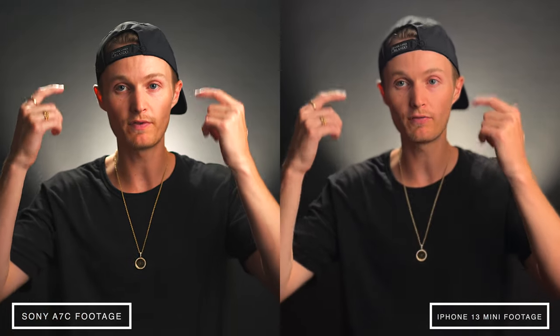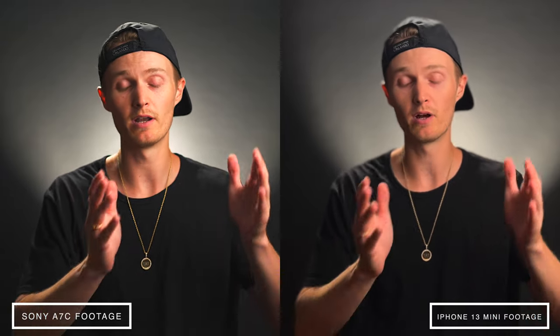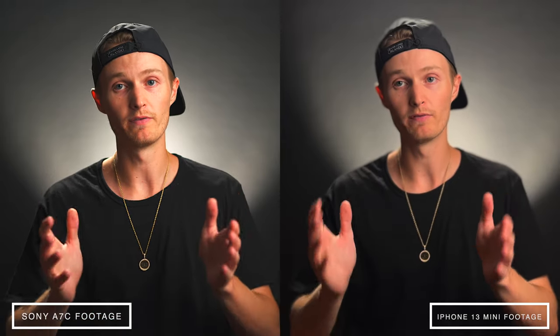Now on the iPhone mini, it is computational photography. So you will notice in some settings that there's sort of a halo effect that's being created because it's AI trying to blur out the background behind you and focus on the subject. You're gonna notice that it's a little bit more smooth and clear on the Sony A7C, but overall there's not that big of a difference between the two types of footage, which is absolutely unbelievable considering that one is a phone with a very small sensor and one is a full frame camera with a very large sensor.